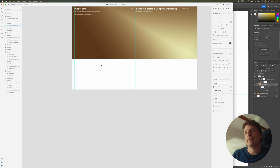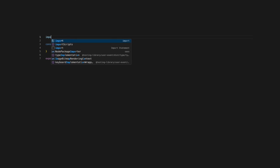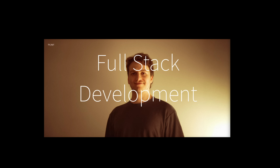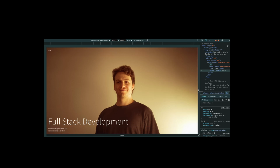Maybe if I have time, I could implement something with SendGrid or something to automate email sending. So I guess we'll see with the time that I have to code all this. So let's jump into the code now. Now we have the first page. It is done, it is responsive, and I think it looks great, so we'll continue with the experience page.